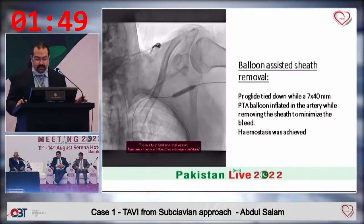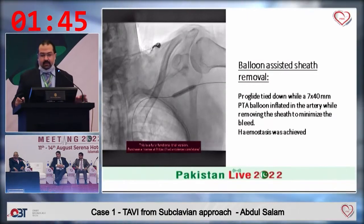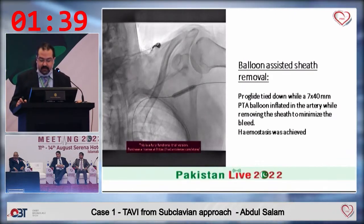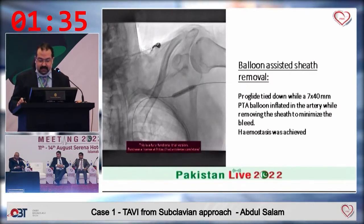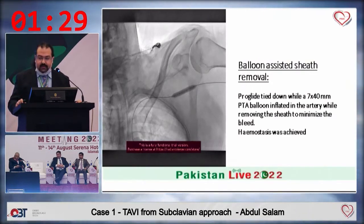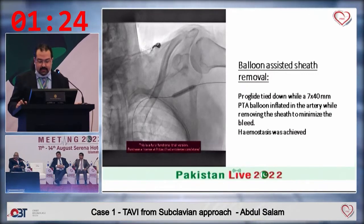So it was actually a technique of balloon-assisted sheath removal. So the ProGlide, which we had already implanted before taking everything inside, they have been tied down while a 7 by 14 millimeter PTA balloon was placed inside the artery at the site of the puncture. We have taken it from the femoral access side. And we have inflated it over there to facilitate our closure and make sure that there is no bleeding at all.